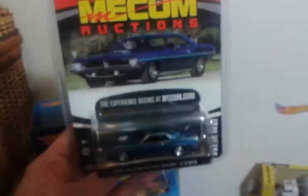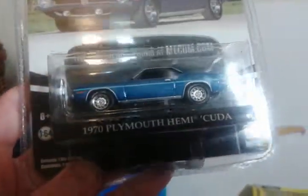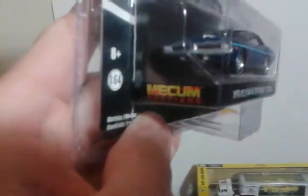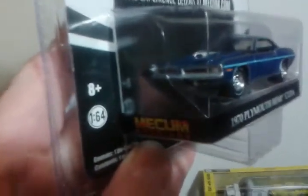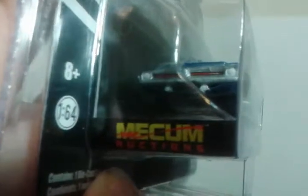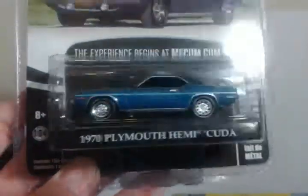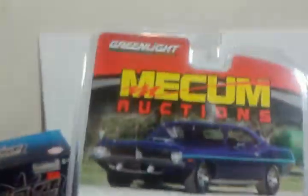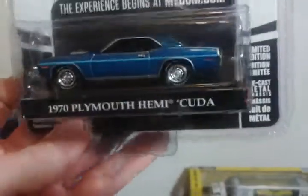But while I've got these, I figure I'd also show these here. Got this Meckham Auctions, what is it, 70 Plymouth Hemi Cuda. I'll tell you, these are good looking. It's got the little red line in the front, which I doubt this video is picking up. But yeah, there it is. Now you can see it. It's a good looking car. These Meckham Auctions, what are they made by Greenlight? Yeah, the quality on these is just outstanding. And let's look at the number. This one's 1906.